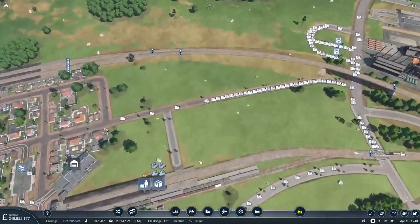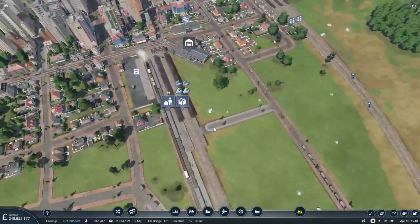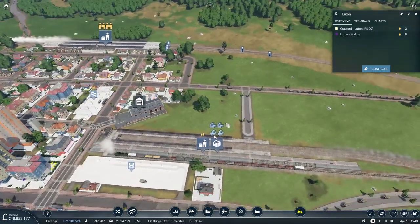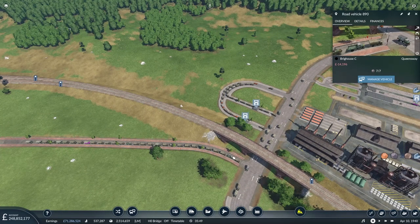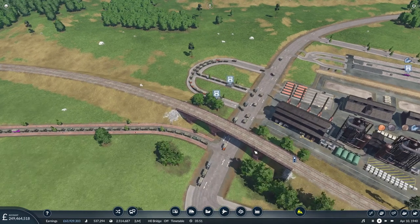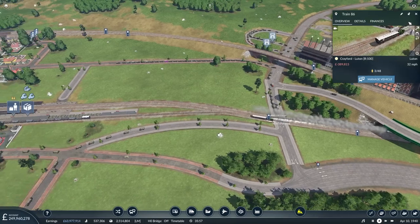I think we have a platform spare. Do we have a platform spare? No, we don't. But I don't think this is needed anymore. My god, this is awful. This set of queues over here. It is still all necessary. I don't know why the game's paused either. I'll unpause that. I think it's because I've got traffic lights here. I've got traffic lights here as well. Plus, we've got the level crossing here as well, of course.